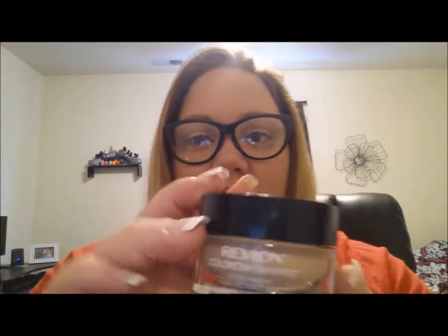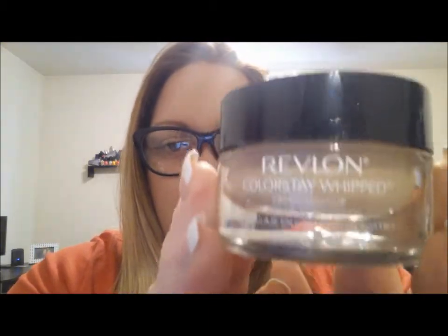Okay, so the next thing, my favorite foundation for 2013. If you guys watch all my videos, you will know what this is. It is the Revlon Color Stay Whipped. And this one is in 220 Nude. I used to wear 240, but I felt like it was a little too dark, so this last time I got 220. Obsessed with this stuff. I love it so much.